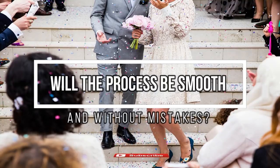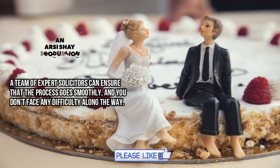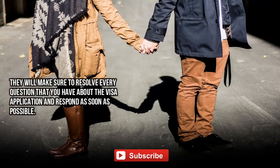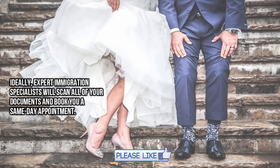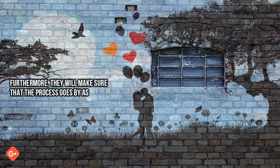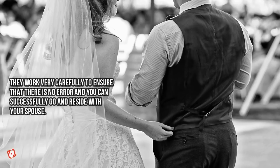Will the process be smooth and without mistakes? A team of expert solicitors can ensure that the process goes smoothly, and you don't face any difficulty along the way. They will make sure to resolve every question that you have about the visa application and respond as soon as possible. You may not want to provide your passport to an immigration company because you may need it. Ideally, expert immigration specialists will scan all of your documents and book you a same-day appointment. You can meet with a representative and have your visa approved very quickly. Furthermore, they will make sure that the process goes by as rapidly as possible and you acquire your visa. They work very carefully to ensure that there is no error and you can successfully go and reside with your spouse.